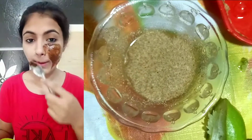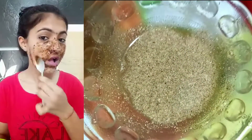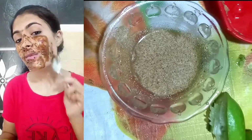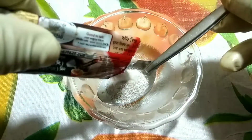Our skin loses radiance due to various reasons. For example, if you sleep less, don't exercise, or don't eat a balanced diet every day. Today we will show you how to whiten and brighten your skin the natural way, fast. Take 1 tablespoon of coffee powder in a bowl.